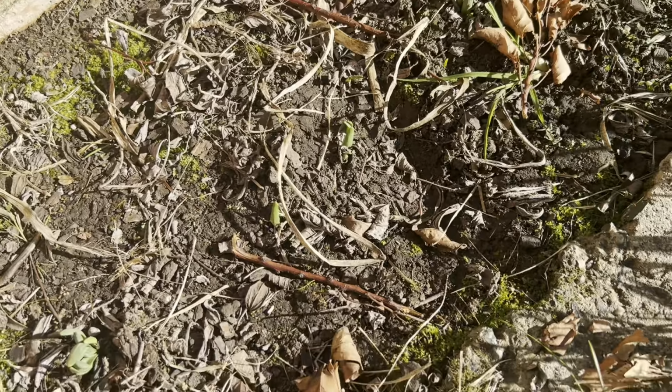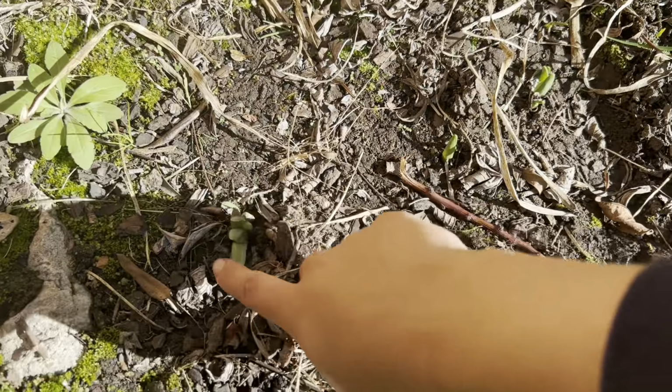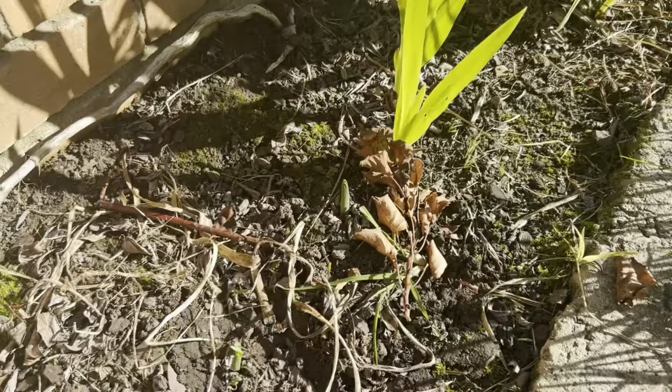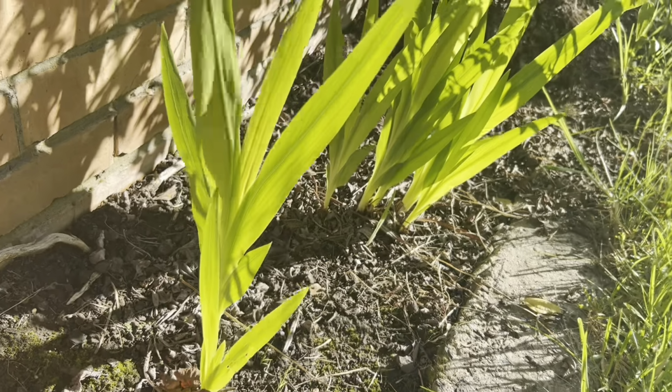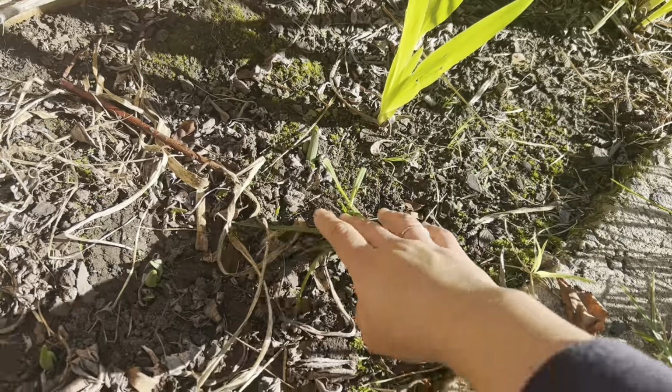Where I was just standing, I found something coming up, so maybe a daffodil. I know these have come up, so I don't know what to do. There's so much traffic too.